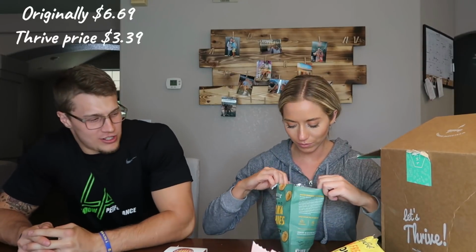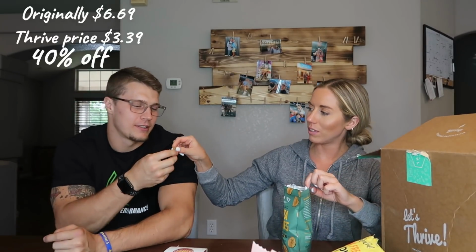Oh, we got some garlic and herb banana chips. I didn't even realize that these were savory flavored. It's like a little kid getting his snacks for school. So might as well. Thank you. Mmm. These are more buttery than plantain chips. But it's a very subtle taste of garlic and herb. And they're not overly salted.